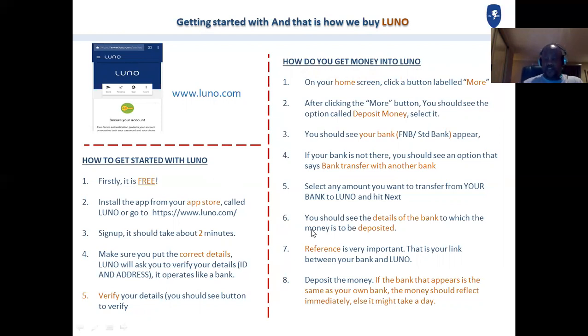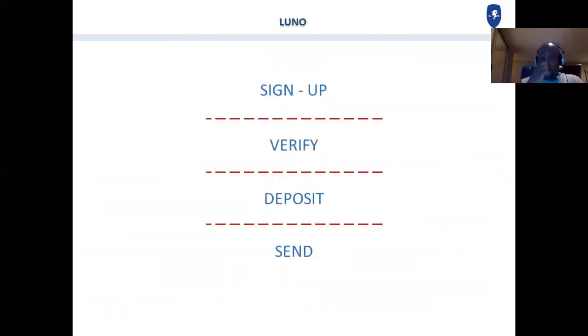But for the sake of this video, I'm just going to go through an example of how you can actually get started with LUNO. Firstly, you have to sign up. This is where you punch in your details. And the next process that's very important with LUNO is to verify yourself. And this whole process can take literally half a day. To sign up will take you 2 minutes. To verify, it can take you a couple of minutes, half a day.